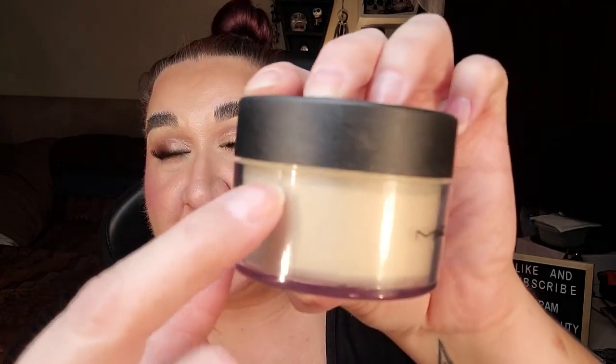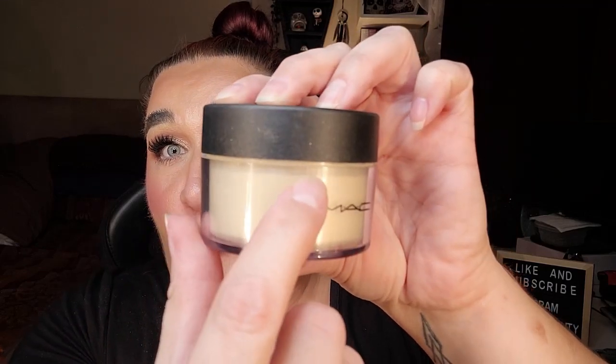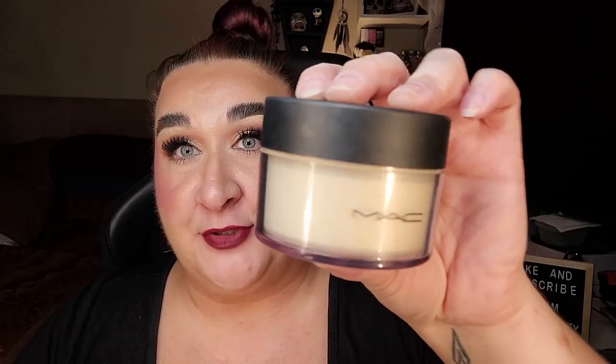And there's so much product, but you can actually see that there's a line there now, and this was right up to the top before my projects. It has 30 grams of product, so this will take so long to get through, way longer than this 1 year. But I'm going to put it in here and see if I still need it in my collection.